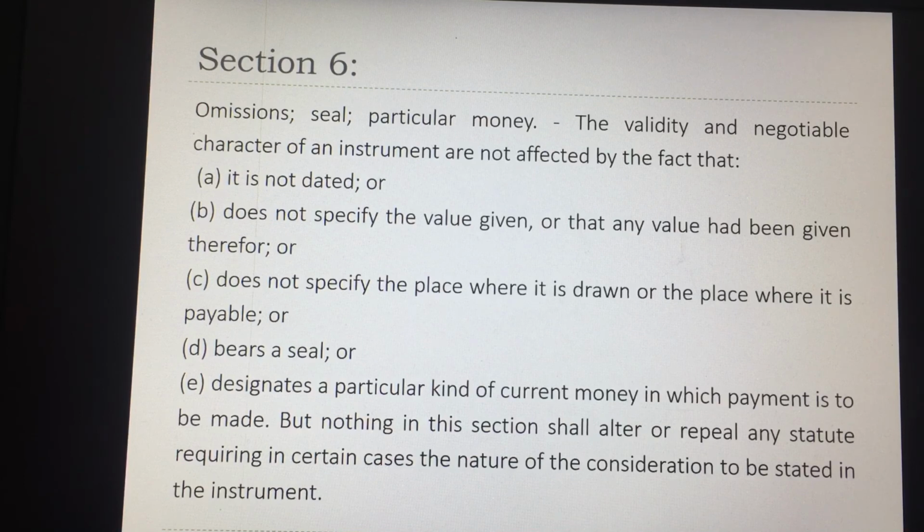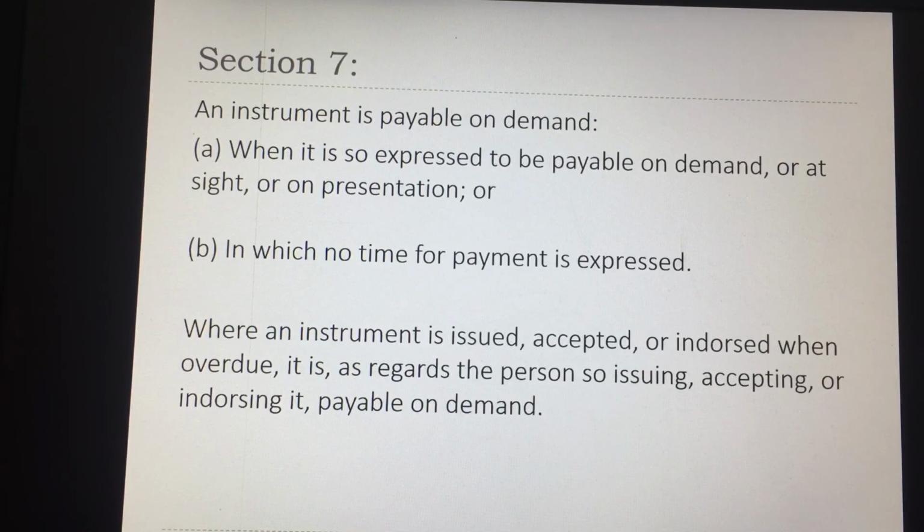Let's just skip section 6, but I still think that it's important. That's why I included it in my PowerPoint presentation. Section 7. An instrument is payable on demand if it is so expressed to be payable on demand, or at sight, or on presentation, or in which no time for payment is expressed. Where an instrument is issued, accepted, or endorsed when overdue, it is, as regards the person so issuing, accepting, or endorsing it, payable on demand.